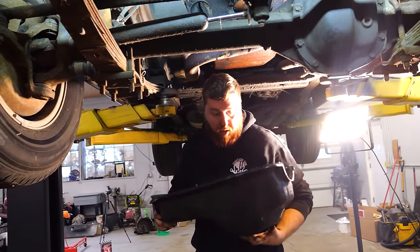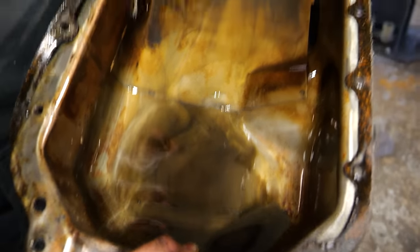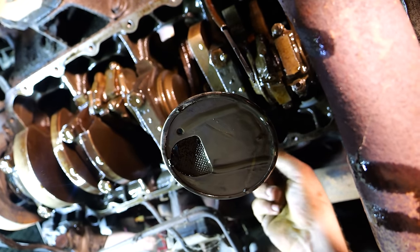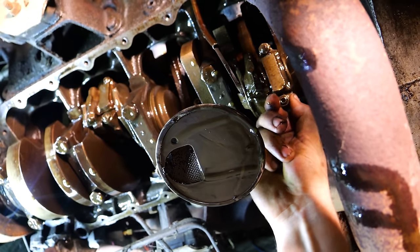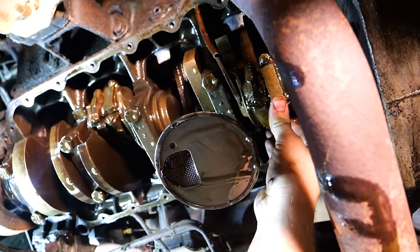Okay, let's see what we're looking at here. Really, she's a pretty clean motor inside. Like, that's pretty good. We'll take that. Wiggling these rods back and forth, they're nice and tight on this journal. This one right here, however, I've got some slop in that guy and some noise out of that one. I do believe that right there is our rod knock.